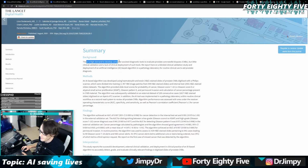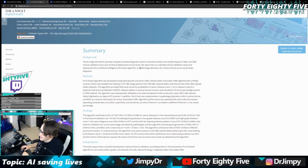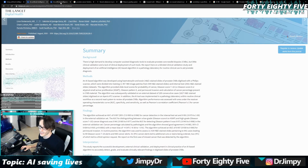It says there is a high demand to develop computer-assisted diagnostic tools to evaluate prostate core needle biopsies, or CNBs. These are when they take the tissue from the prostate. But there is little clinical validation and a lack of clinical deployment of such tools. So basically there is a demand, but nothing's been implemented yet. And here they report on a blinded clinical validation study and deployment of an AI-based algorithm in a pathology laboratory for routine clinical use to aid prostate diagnosis. So this is what they've started to address.